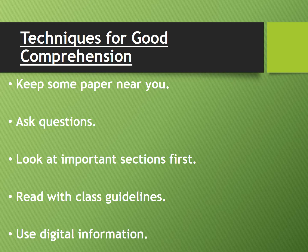Read with the class guidelines in mind. If you are reading for a class, guide yourself by reading for information that is relevant to that class, right? Because let's suppose you are sitting in your English class. Obviously, in English class you won't be able to find the information that is there in business class, right?